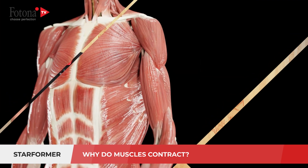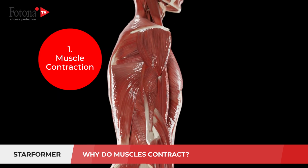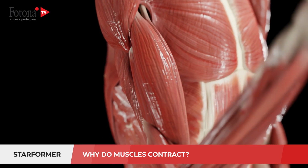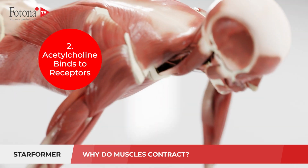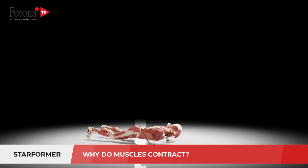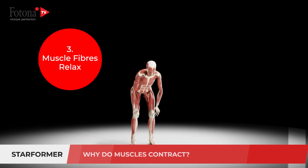Why do muscles contract? We can break down the process into three steps. Muscle contraction is triggered when an action potential travels along the nerves to the muscles. Acetylcholine is released and binds to receptors on the muscle membrane. And finally, muscle fibers relax and the nervous system signal is no longer present.